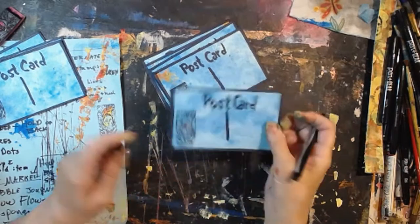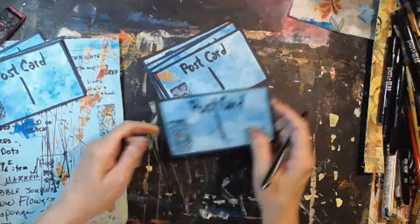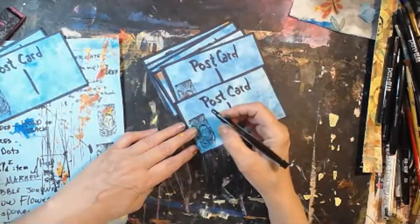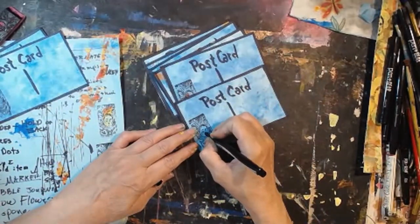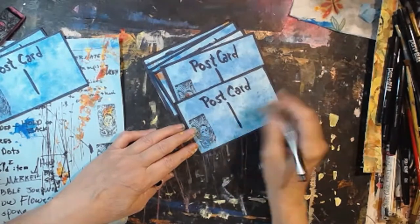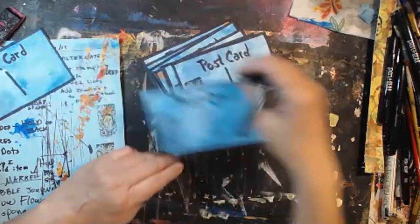This one will come to me because she's got the red spot. Home Depot card.